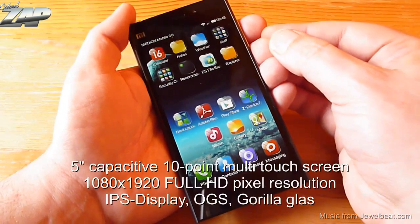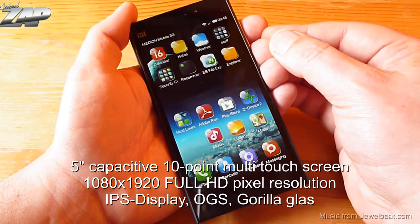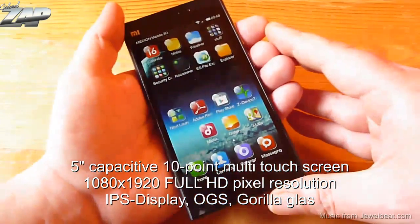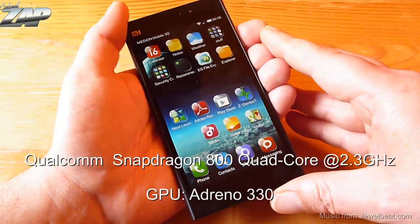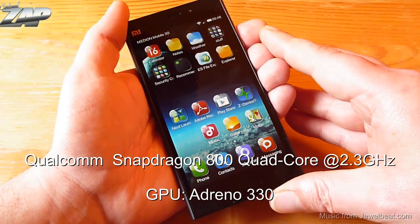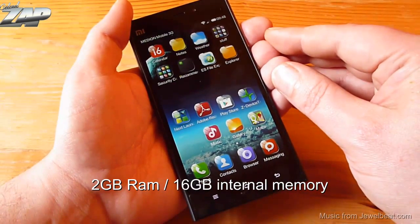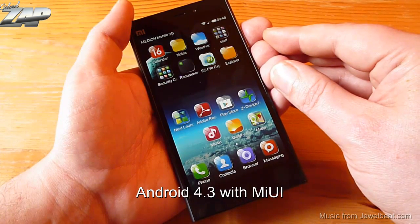This phone has a 5-inch capacitive 10-point multi-touch screen with a 1080 by 1920 Full HD pixel resolution. It is an IPS display, it looks like a one-glass solution and it's supposed to have a Gorilla Glass. It has the Qualcomm Snapdragon 800 quad-core CPU inside, which is clocked at 2.3 GHz. It has 2 GB of RAM and 16 GB of internal memory. It runs on Android 4.3 Jelly Bean with MIUI.